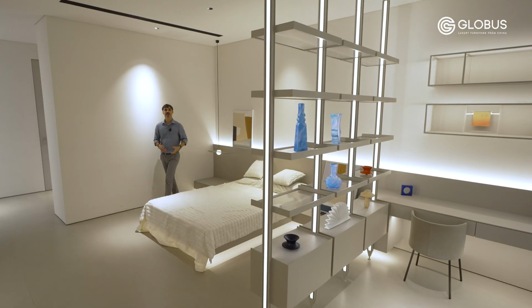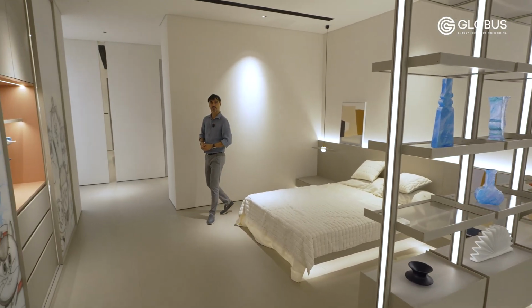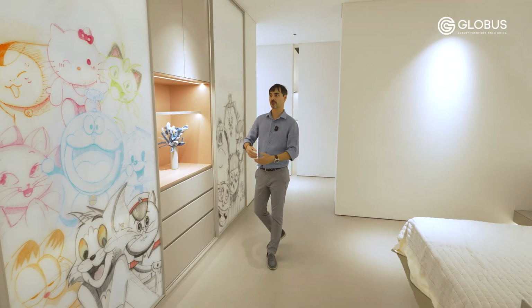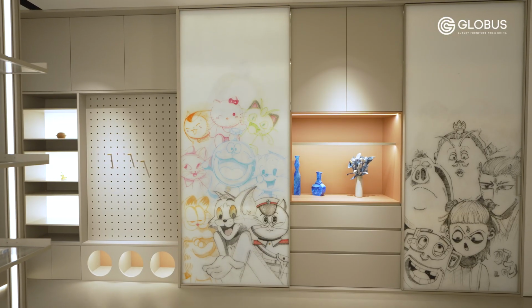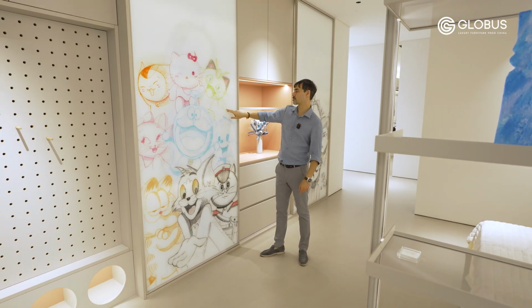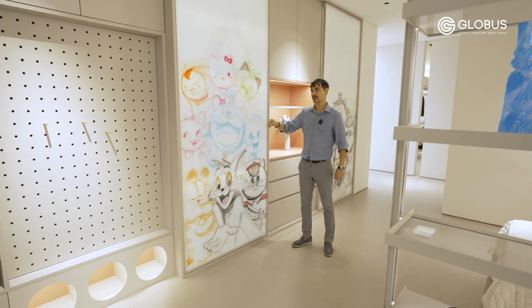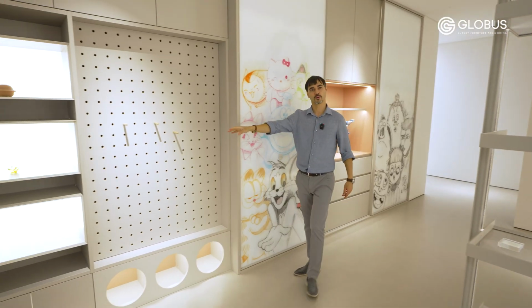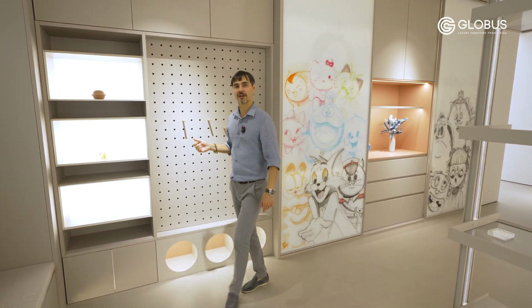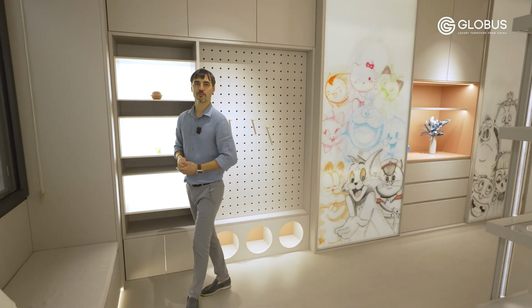Here's an example of a children's room that your child definitely won't outgrow quickly. There is plenty of storage space, as well as areas for creativity. For example, this door supports a mode where you can draw on it with special pencils, then simply wash everything off and draw again. In addition, there are shelves like these for storing various gadgets, accessories, and so on. So there are a lot of well thought out features, and stylistically it looks really cool.